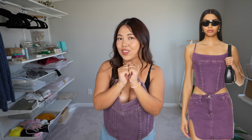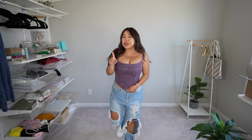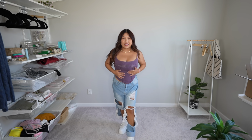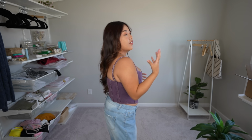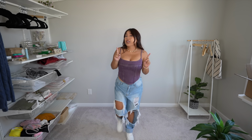It kind of falls out of the 50 range, but this was originally $84 and I got it for 63 bucks. Compared to the $100 denim corset, this one has way more structure. Adjusting the straps is a pain in the ass though, I will say. This is also a size large and it actually zips, but I feel like it squeezes all the jigglies up. I mean, I feel like you can tell. It feels like back in the day bustiers where they squeeze your stomach and then everything comes out here or down here. Not gonna lie though, it looks good.